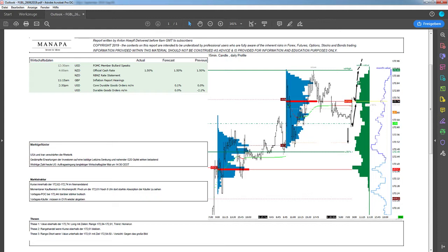If the market stays in between this area, but also the 61, where the buying pivot is at this level here and the LVN, then we see a range market or more probability for a range market. I'm looking for the range long, and if the market can build value below the 172.61, this area here, below this zone here, then I expect to go for the range short.